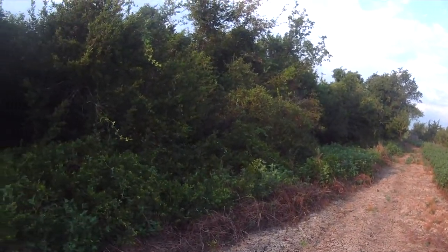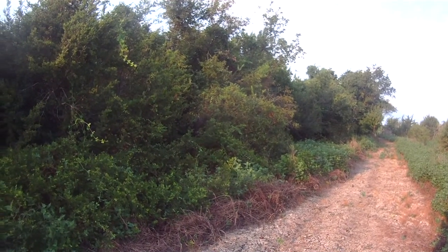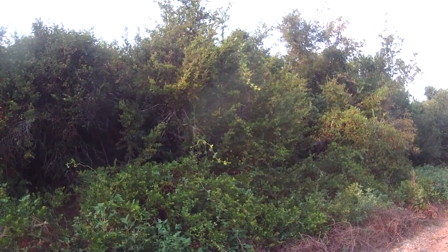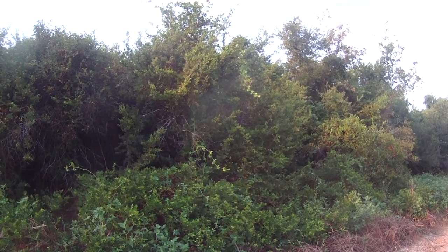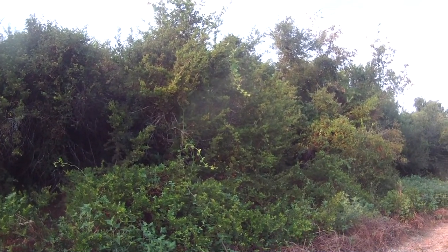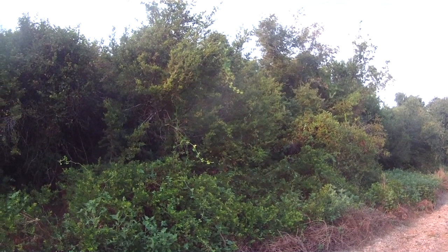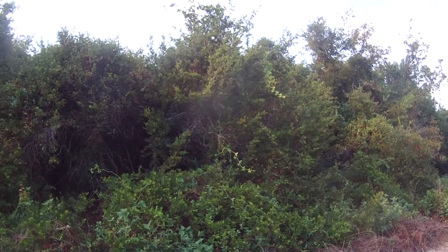Let's see if that's the one they're running. That one came out right there. I mean, we're talking 12 feet from me, guys. Again, that's a two-thirds grown bunny. Yep, they're sure not leaving much scent.